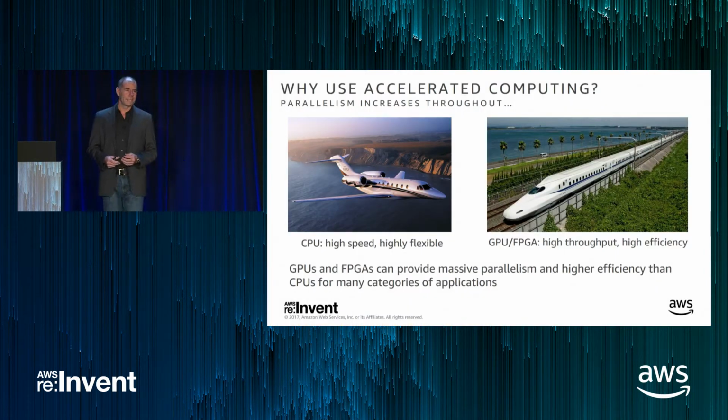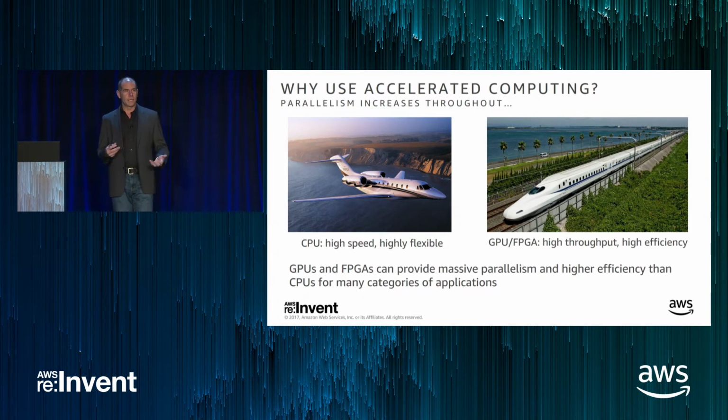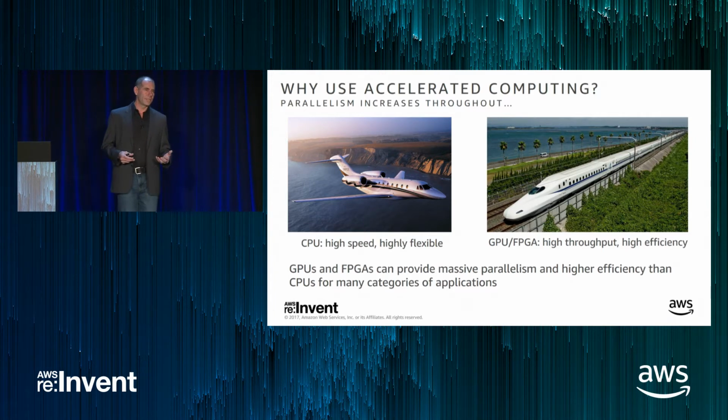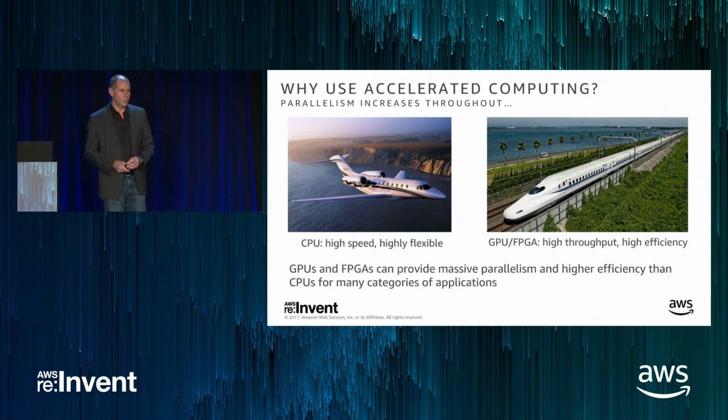But first I want to set the stage and talk about acceleration in general, right? So when we think about accelerated computing, it can mean many different types of acceleration. Today, you're hearing, or this week, you're hearing a lot about GPUs, of course, today about FPGAs. And the real concept behind acceleration of compute, a good metaphor for this would be the business jet versus the Shinkansen, right? The idea behind acceleration is to take advantage of massive levels of parallelism to increase throughput. It's all about throughput, right?